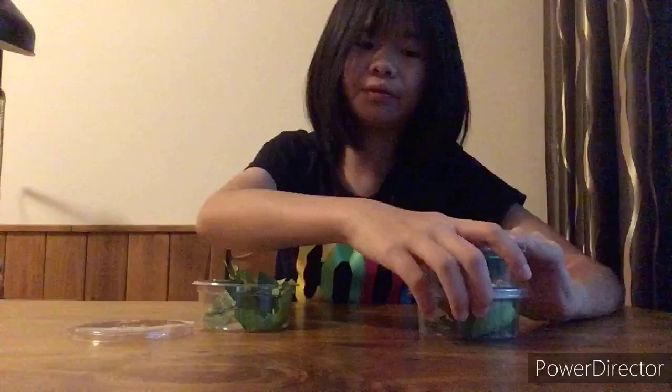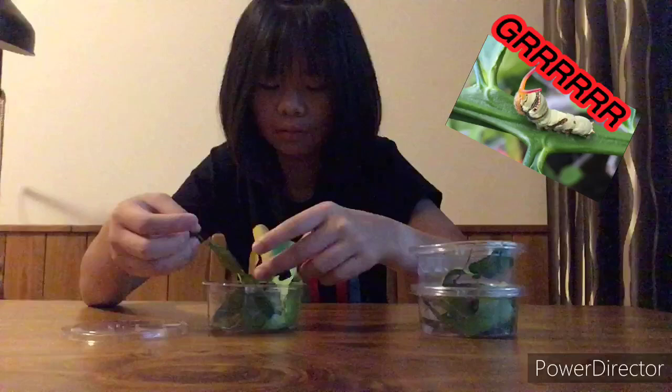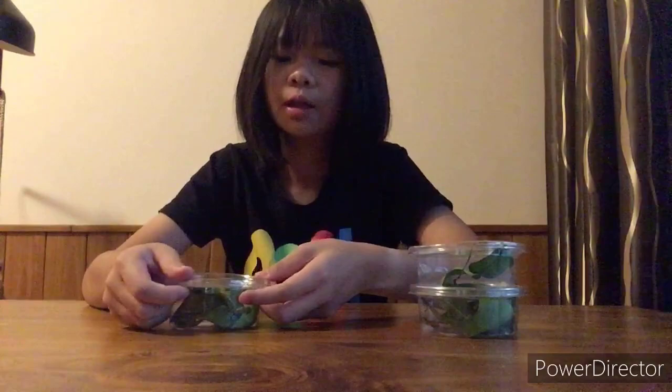Did you guys know about the red horns? It's kind of like horns. Did you guys know that they also have this? But they don't show it. They will do it if they are in danger, and it helps them protect themselves. It's kind of stinky, and now I'm going to talk about these. They have all in common.